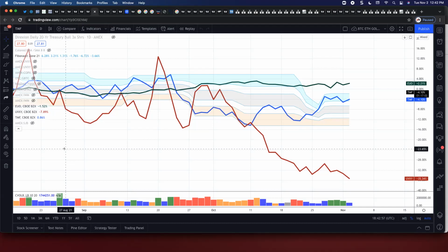There's a record short position on the bond market. And if we have another debt ceiling crisis, TMF is going to skyrocket. So I'm getting ready to start allocating a little bit to TMF as soon as tomorrow, while topping off on UVXY. And the closer we get to the end of November without a deal, the more aggressive I want to get into these three plays.